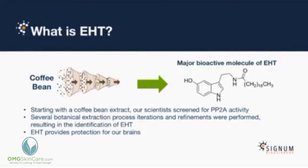What we did took us about 3 years. We took coffee and separated it out into all its various components, and then screened each one of those components through our screen. Eventually, we discovered this molecule. It was a big discovery. And it's not caffeine. That's what everybody thinks about coffee, but that's not the beneficial component.